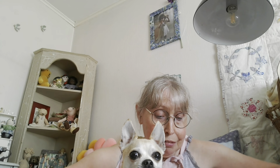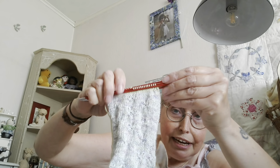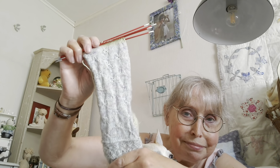I said I was trying to get some of the pattern done to finish off my socks, which I completed the rest of the pattern last night in bed. So I'm on the sock decrease now. So I'm going to get this finished and off the needles today. And that's then done.